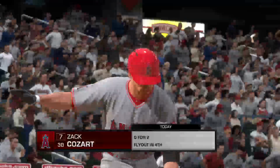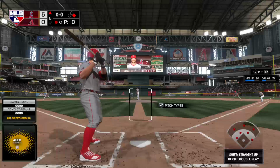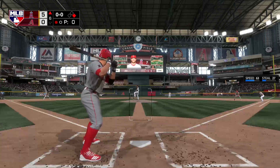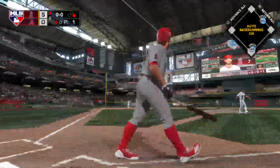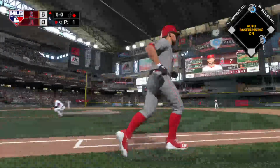Now here comes the Arizona skipper up out of the dugout on his way to the mound. And that's going to spell the end of the afternoon for Zach Greinke. He's ready. Here's the first offering. Swing, and there it goes. Deep to left. No chance at bringing this one back. Gone!